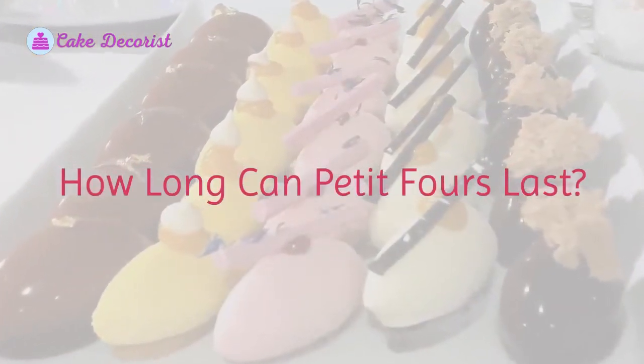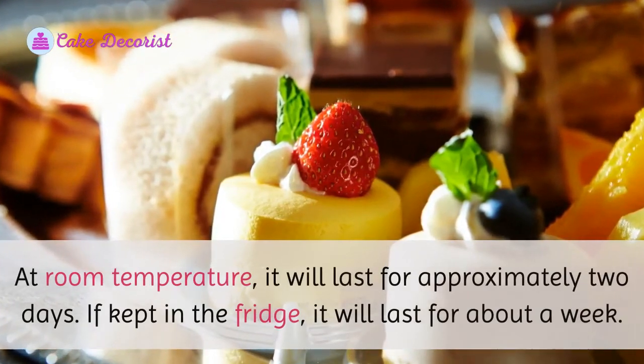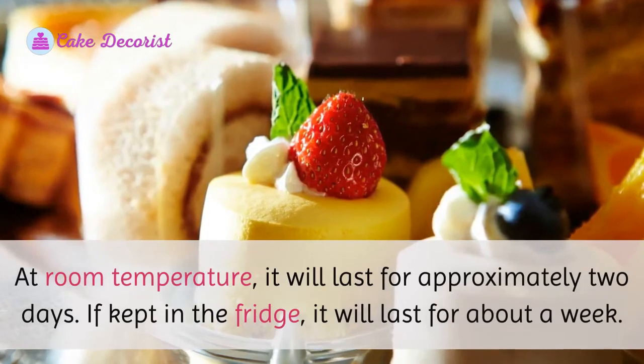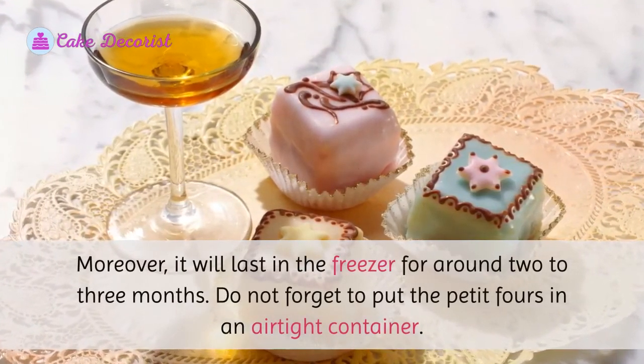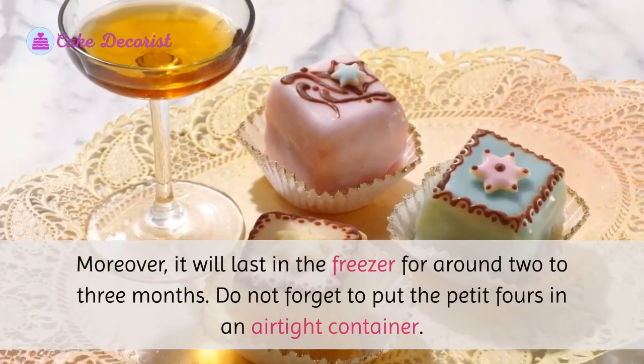How long can petit fours last? At room temperature, it will last for approximately 2 days. If kept in the fridge, it will last for about a week. Moreover, it will last in the freezer for around 2 to 3 months. Do not forget to put the petit fours in an airtight container.